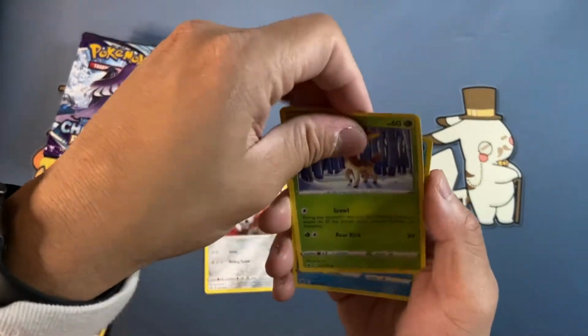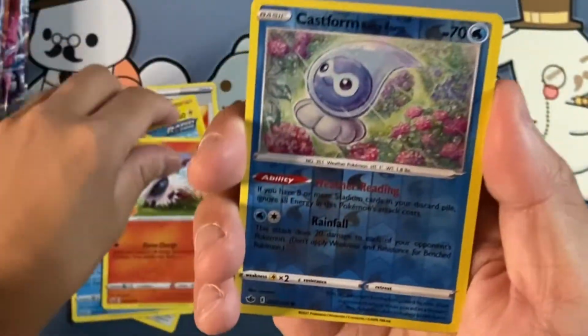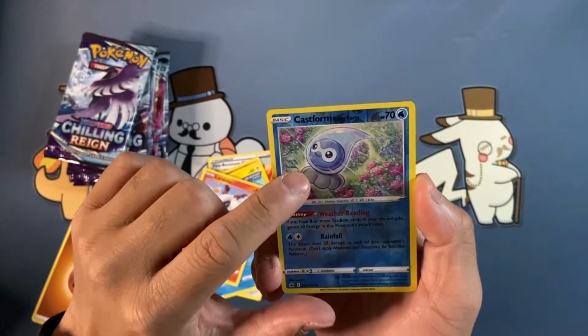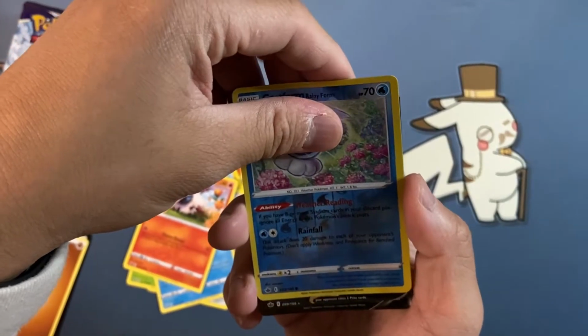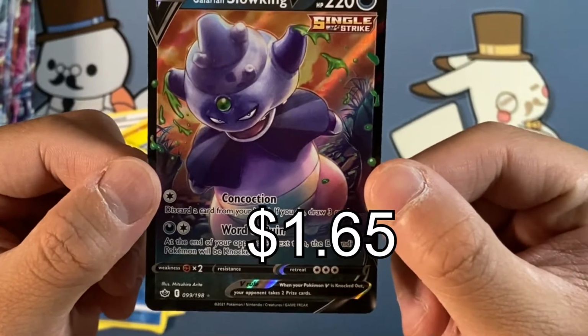They even almost feel different on the surface. But I think I might be seeing something in the back, actually. This might be first pack magic for this ETB. So we have a reverse holo cast form. And what is, oh, it's a little bit tough. Oh, this is a V card. And, oh, we got the Galarian Slowking.